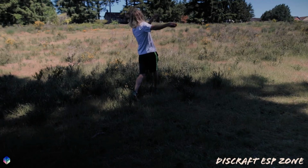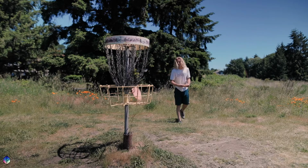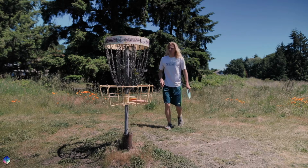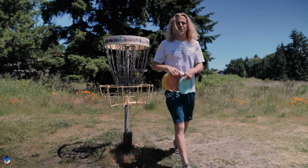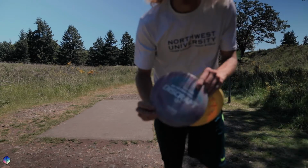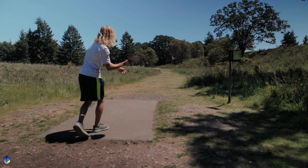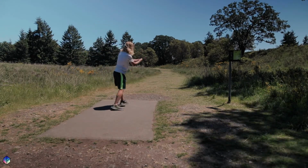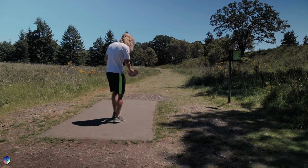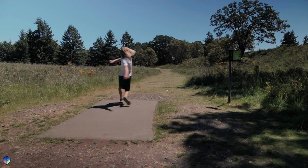Hole 4, huge dogleg right, big elevation drop, and so you're just doing a big backhand turnover shot. And I'm able to grab the 3. I think I've grabbed the 2 once or twice on this hole. So it'd be cool to grab that in the tournament, but not worried with a 3 at all. And this hole is, I believe, 350 feet and just straight down into the right. No OB or anything, so it's a pretty easy par save if you mess up.